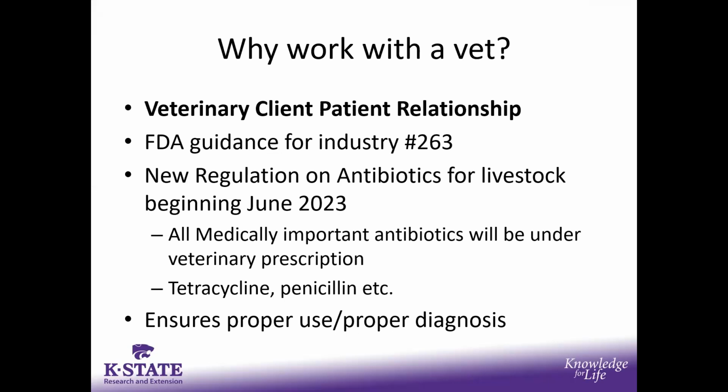Now that may not be an issue for any of you. If you work closely with your veterinarian, you already have that working relationship called a veterinary client-patient relationship. You can get prescription products from them. They've been to your operation. They understand you've got a good working relationship. This is no big deal.